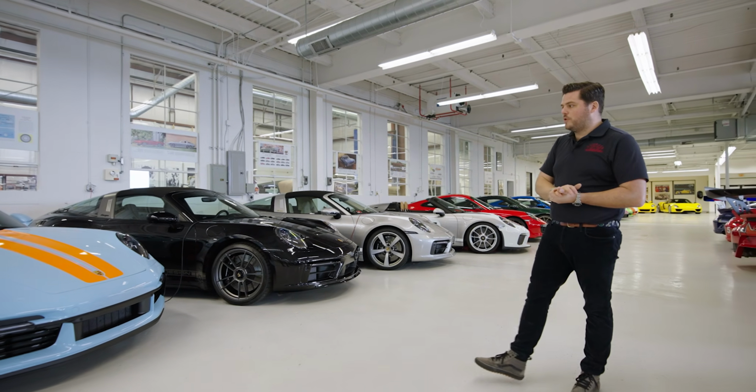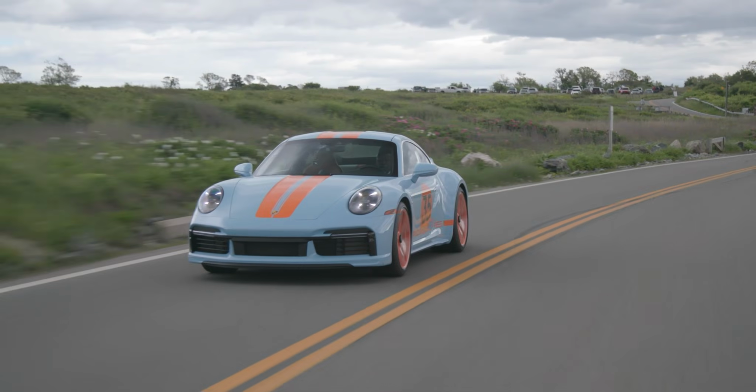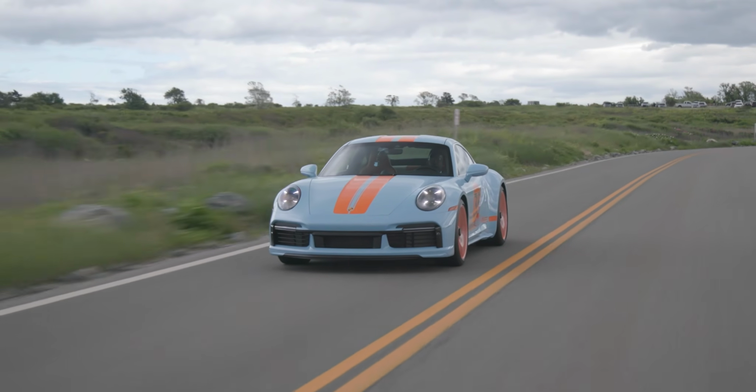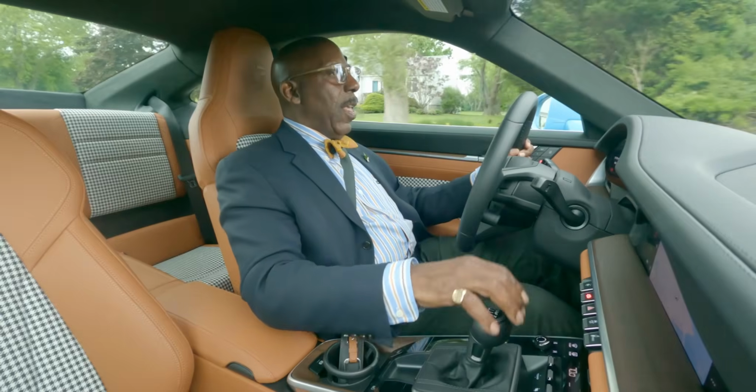Coming along here, we have the Sport Classic. When this car was announced, this was one of the most anticipated Porsches for a very long time, I would say.